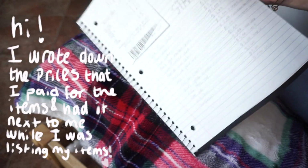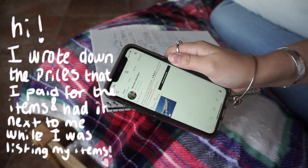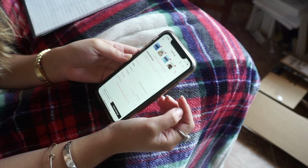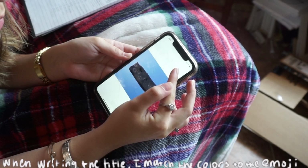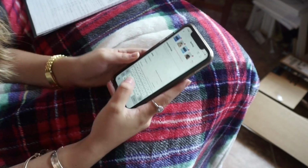Okay, right here I have all the prices of the items when I bought them, and today I'm just going to be listing them. So let's do it. Okay, so I have my 4 pictures. I'm just gonna put this one here. And yeah, so what I want to do is I want to take like a blue and a pink maybe, and then I'm gonna find emojis that go with that.